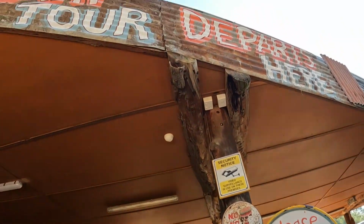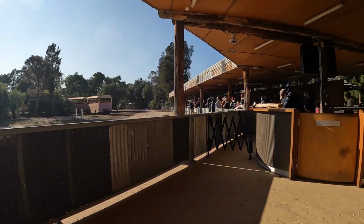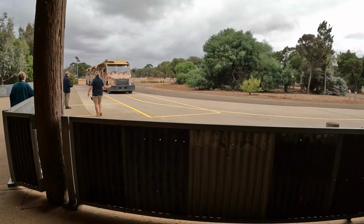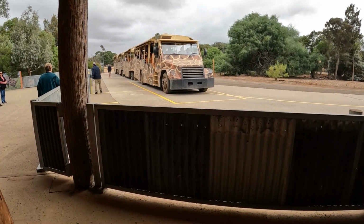You don't need to book a ticket to go on the tour bus, but if you need any special assistance, you can book ahead for priority boarding. This includes wheelchair users, people with mobility or vision impairment, the elderly, even larger groups. As I briefly mentioned earlier, you will need to book this with the staff when entering the zoo, but don't worry, it's really easy and quick.